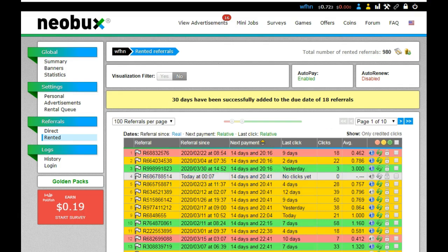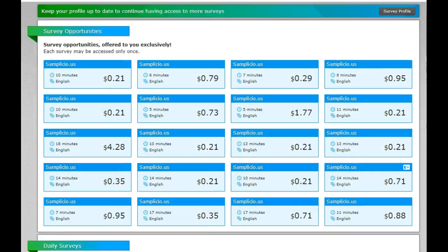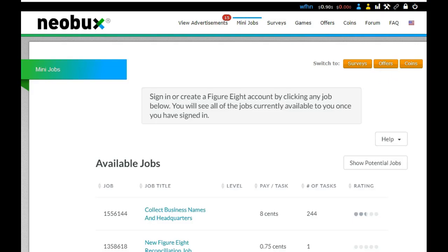So I hope that that helps you to make a bit more sense of how you actually earn from Neobux with the PTC part, the pay-to-click ads part. And there are several other options for earning on Neobux as well. For example, there's the surveys section. If you're interested in doing surveys, you can get paid for doing those in this section. There are many jobs as well, so these are like little tasks that you do online. So there's different jobs here. It will give you the details of those jobs and how much you get paid for them.